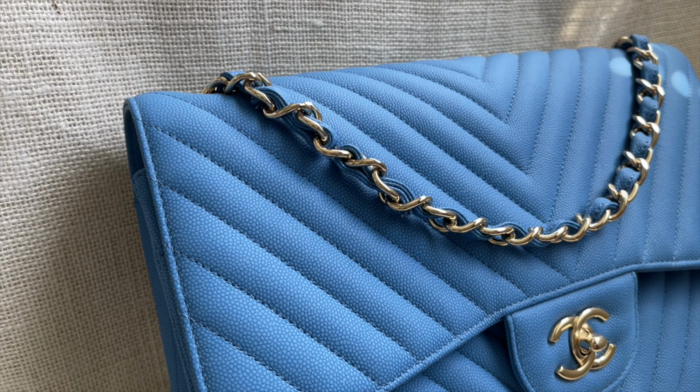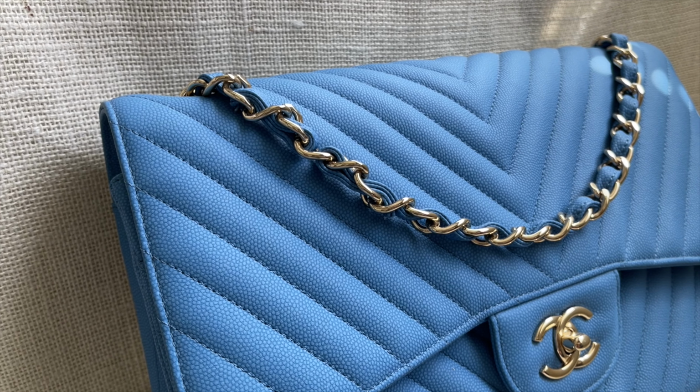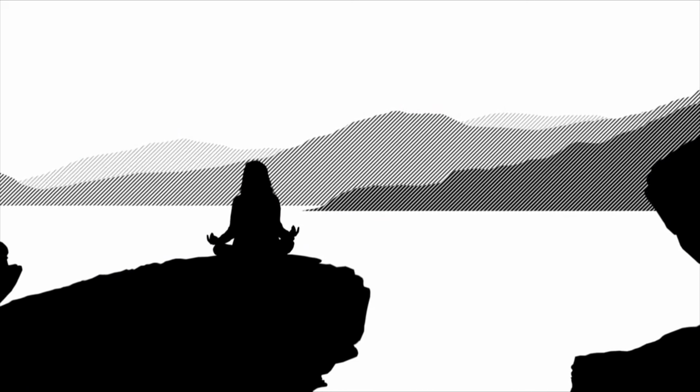Now that we know the history of the classic flap, let's take a closer look at my light blue Chevron jumbo classic flap in matte caviar from the 2019 spring-summer collection. The color reminds me more of a cerulean blue, which means dark blue sky. The color is supposed to evoke peace and tranquility, which is probably why my mom passed this bag down to me. She was like, girl, you need to reach purse peace, here you go. That blue will remind you of peace and tranquility.